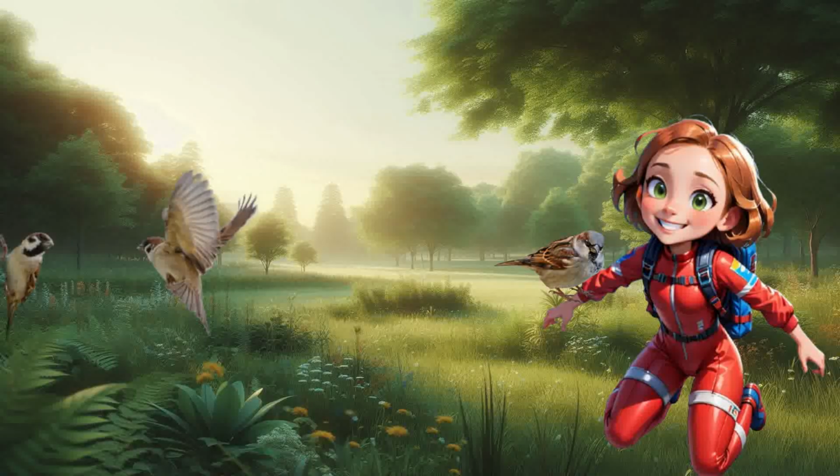Let's spell sparrow like a hopping game. S-P-A-R-R-O-W. Sparrow! Now, let's try spelling it again while hopping on one foot like a little sparrow. S-P-A-R-R-O-W. Sparrow! Hopping and spelling, you are doing great!